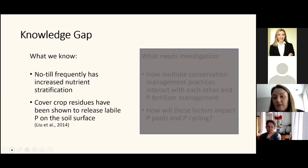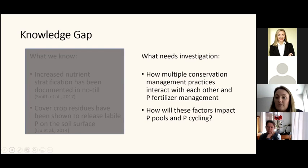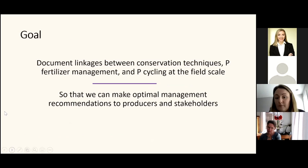And so one of the things that I was interested in was how these management strategies interact with each other, and then how do they affect where the phosphorus is being stored. And then when we see increases in potentially soil health, how does that change the phosphorus cycling? And so that was our goal, was just to document these linkages, start investigating some of the mechanisms, but really so that we can make these optimal management recommendations to producers and stakeholders.